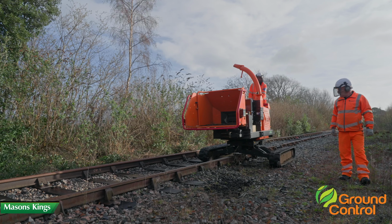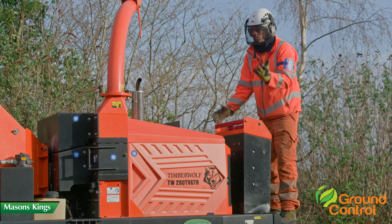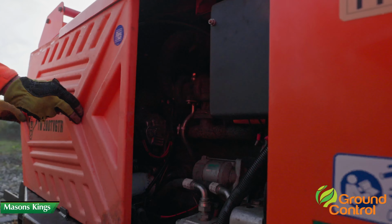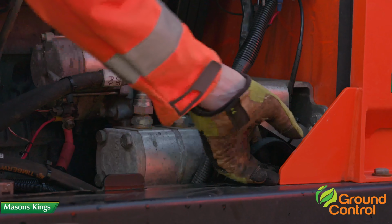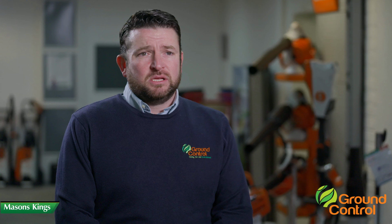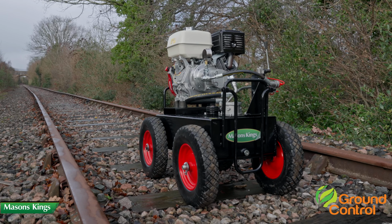For some time now, Ground Control's Rail team have been trying to come up with a solution to a scenario where we have a catastrophic failure of a chipper during a possession and no other form of recovery such as an RRV exists. If that chipper's fouling the line, it could lead on to costly possession overruns. So we approached our engineering partners Masons Kings to build an engineering solution.